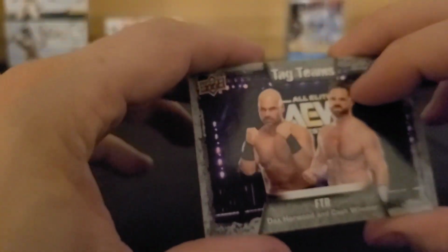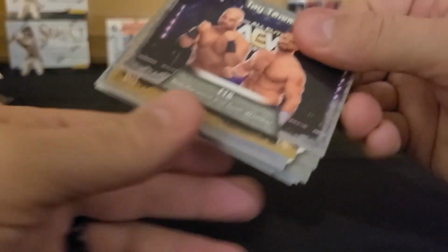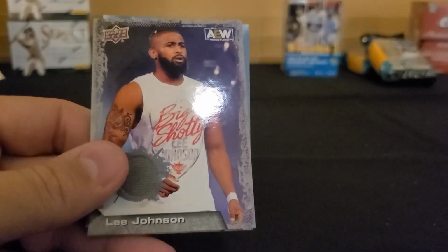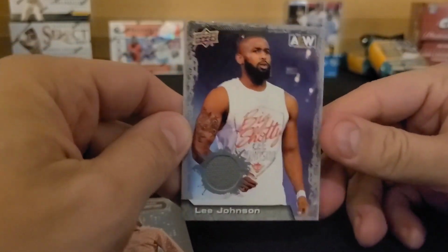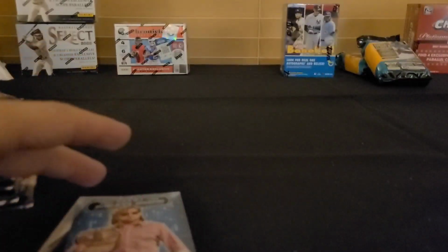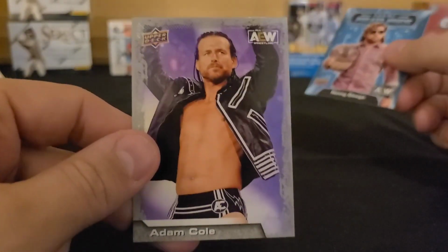All right, we have Tag Team FTR. We got the gold border Ricky Starks. Oh, here's another Matte Relic. Already saw the regular one of this one. So that is Lee Johnson. Matte Relic. So we've got one of those in each box so far. And then we got the main feature, Kenny Omega and Adam Cole.